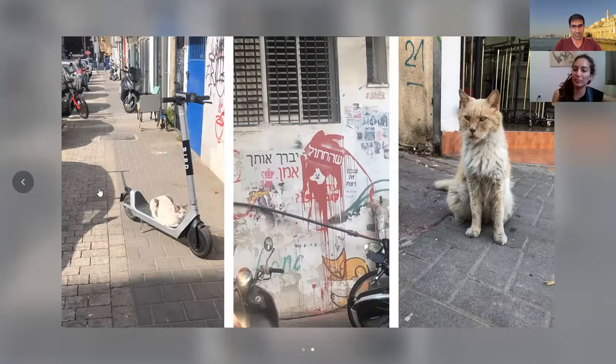Beautiful. These pictures represent Florentin in a nutshell. The left one is amazing. I took it. I took all of it, basically. The cat on the scooter is so lovely. It's right in my street.